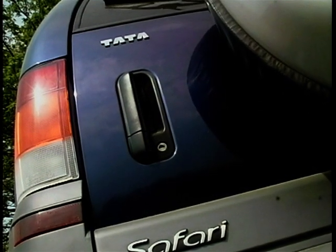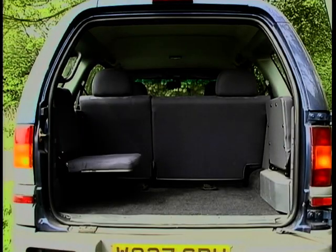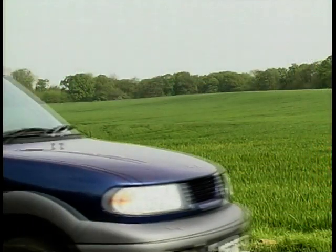As well as off-road equipment, there's all the goodies you need to keep you happy inside too. There's electrically adjustable door mirrors and windows, air conditioning, and even, in the enormous boot, an extra 2 seats, meaning the Safari can carry 7.